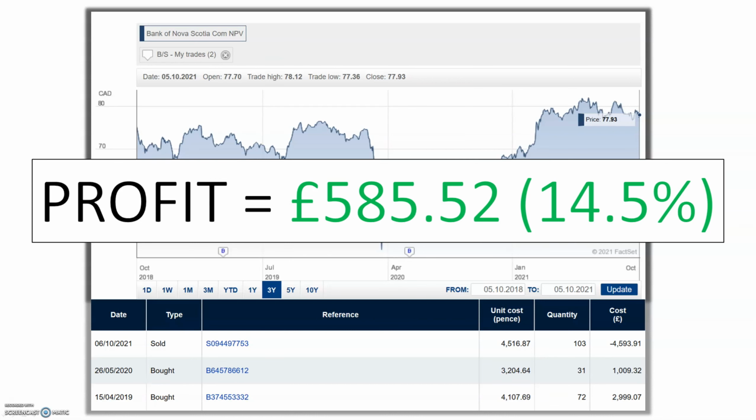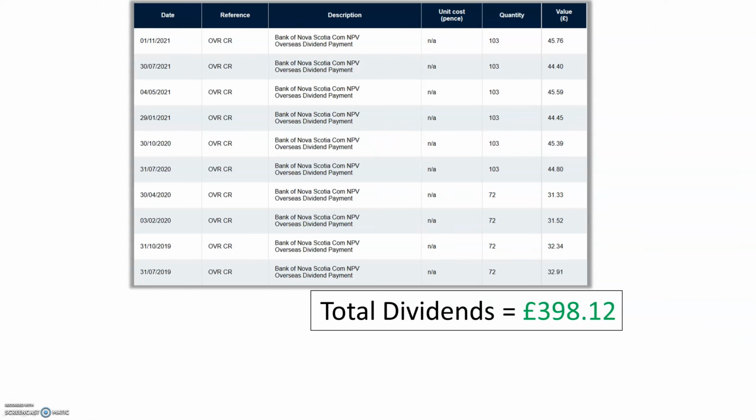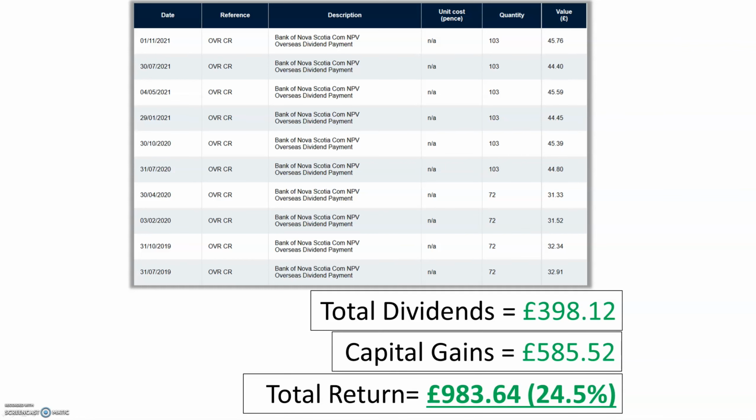But if I take you to the next image, this is where it tells the real story. Total dividends received, £398.12. Back in 2019 when I opened the position, I had 72 shares and I did buy some more, adding up to 103 total shares. Payments have ranged from £32 up to £45, and it's been a real good dividend payer. So by adding this all together, we get the capital gains and the total return, and it comes in at £983.64, and that gives me almost a 25% return on this company, which again I'm really happy with.